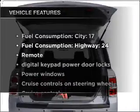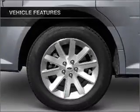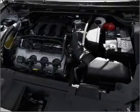Plus, enjoy these notable features that are included in this ride: air conditioning, power door locks, power windows, power steering, cruise control, power mirrors, and AM/FM stereo with a CD player.